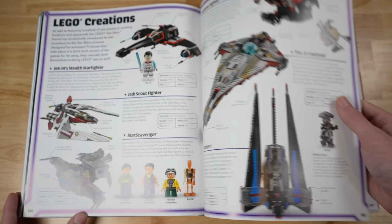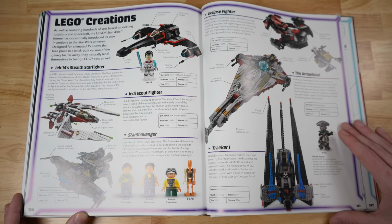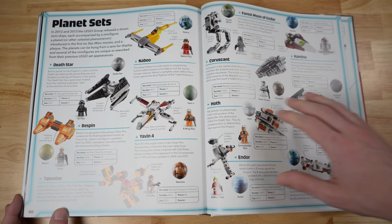But yeah, really nice page just showing off some of the stuff that LEGO actually created themselves for their Yoda Chronicles and what was this one? I'm completely blanking. Freemaker Adventures shows. So pretty neat. Planet sets, very cool. They actually kept the whole thing on planet sets. I think it would have been nice to get a brick fact here.